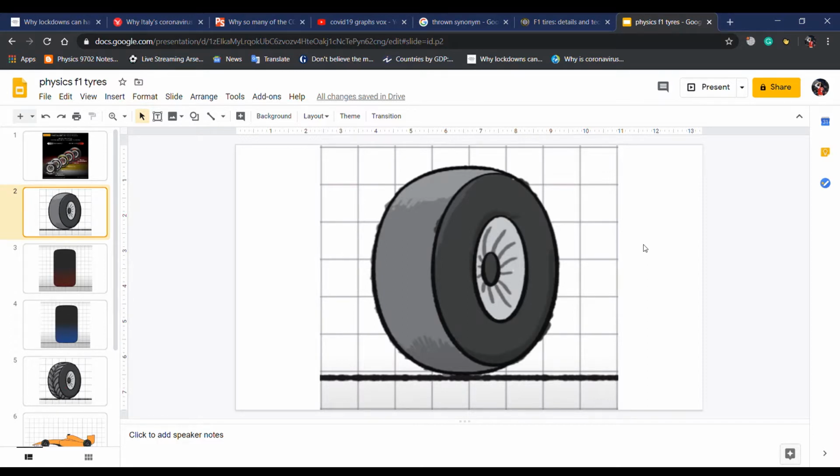Before we start, I would like to explain what friction means. Friction is a force resisting the relative motion of solid surfaces, fluid layers, and material elements sliding against each other. But for today, I would like to only discuss the friction in solids. The formula for friction is μ times R, μ being the coefficient of friction and R being the normal contact force. Now let's proceed to how F1 tires or generally tires are related to friction.